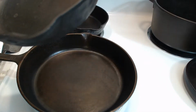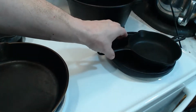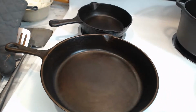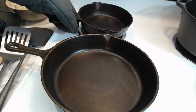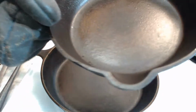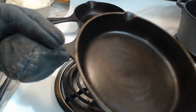So, interestingly enough, somehow, and I don't know how, this number 3 pan here is actually something of a spinner, and I couldn't believe it either. But even so, I was not about to pass that by when I had a chance to get that for a few bucks. Also, here we have a number 5. Both of these have been heating up on the stovetop already, which are not spinners. We have a number 5 here, which is the usual, roughly about 8 inches or so in size. And then, in addition, we have the latest number in this set, which is a number 8.